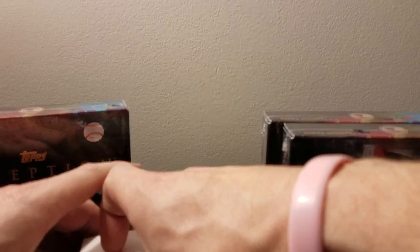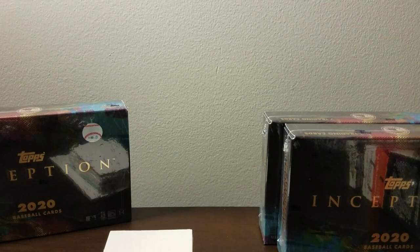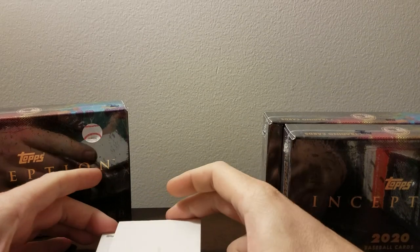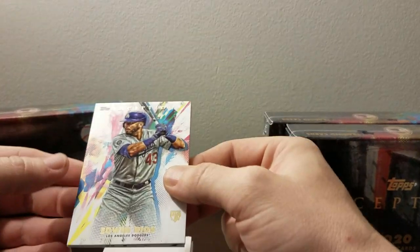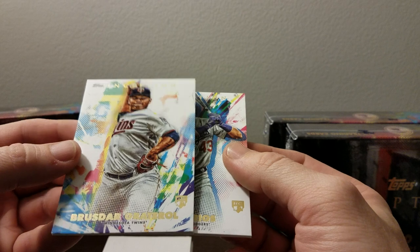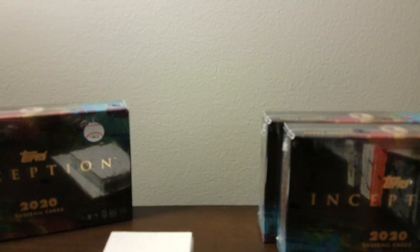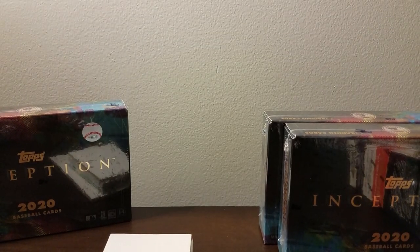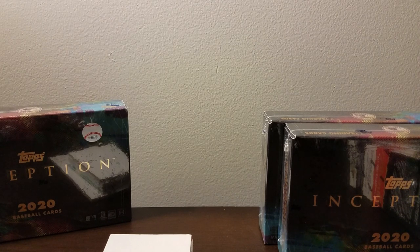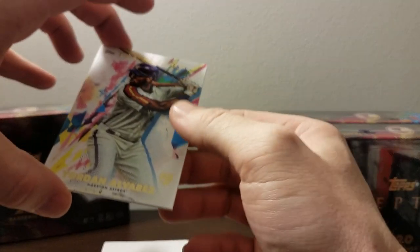Don't look, don't look. Ooh, look at the chunk on that card in there. All right, so here we go, guys. First card. Oh, I grabbed 2 of them. That's all right. Edwin Rios, rookie. Bruzdar Gritterl. What? That is a name. Bruzdar Gritterl. All right, next.